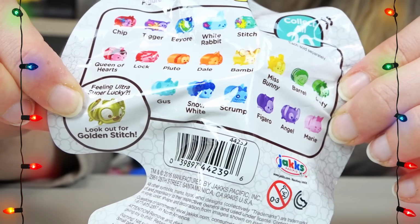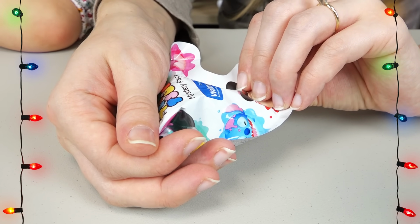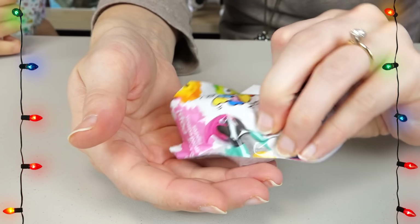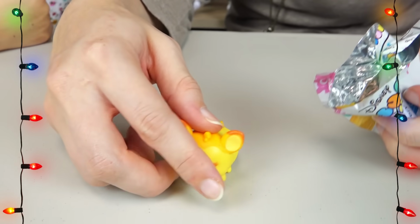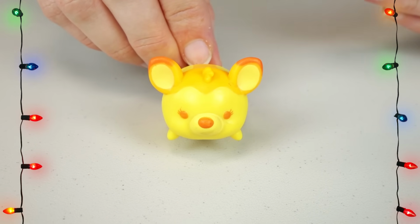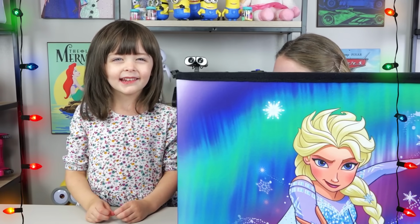Cool, huh? You ready? What color do you think it is? Red. Red? For Christmas? I'll go with green for Christmas. Here we go. It's yellow! Oh, is that Bambi? Oh, how cute. Bambi. Wow. Happy Christmas.